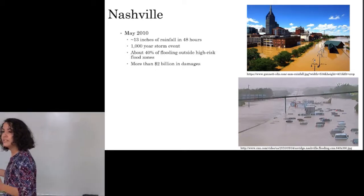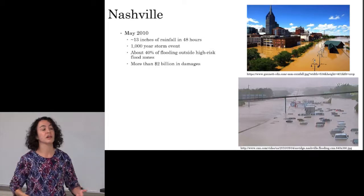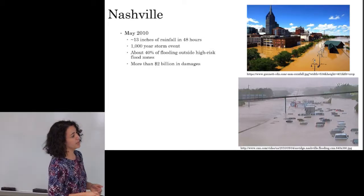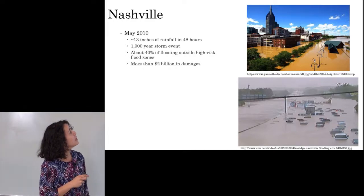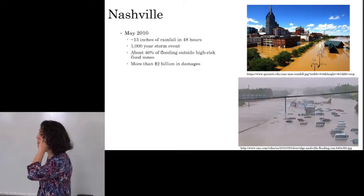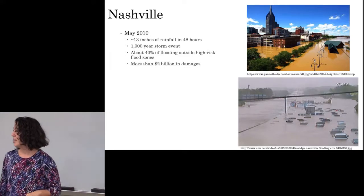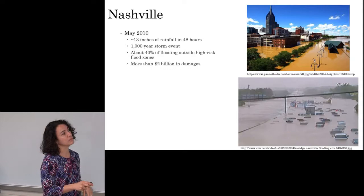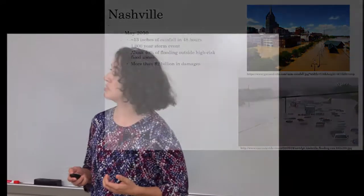The highway itself served as a corridor for water to move along, and so you had a lot of runoff accumulating on the roadways. By my own calculations, about 40% of the flooding occurred outside of these high-risk flood zones. And the initial estimates were somewhere around $2 billion in personal property damages.